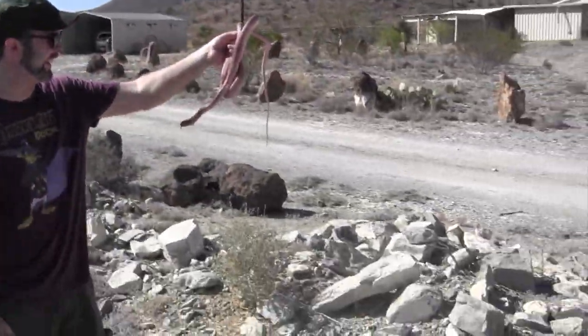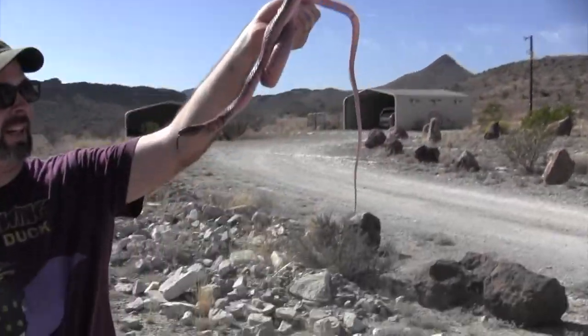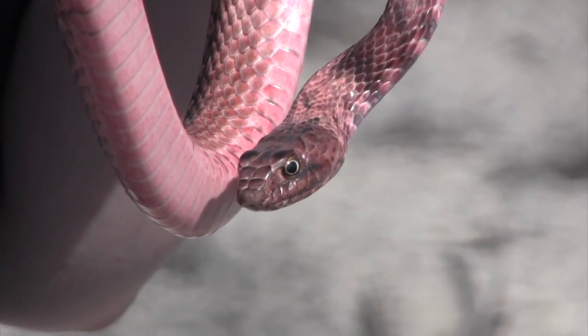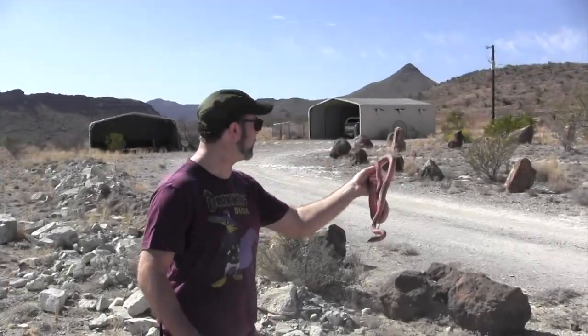Holy shit, man. Our first ever live Coachwhip. Look at that thing. It's beautiful. Oh, man. Oh, it's eyeballing me. Wow. Look at that thing. Look at that. There's the tail right here. Wow.